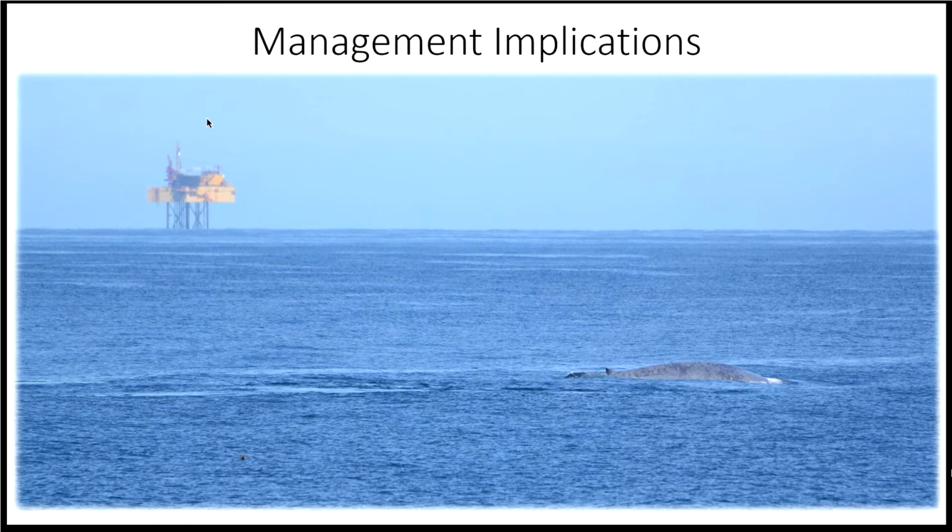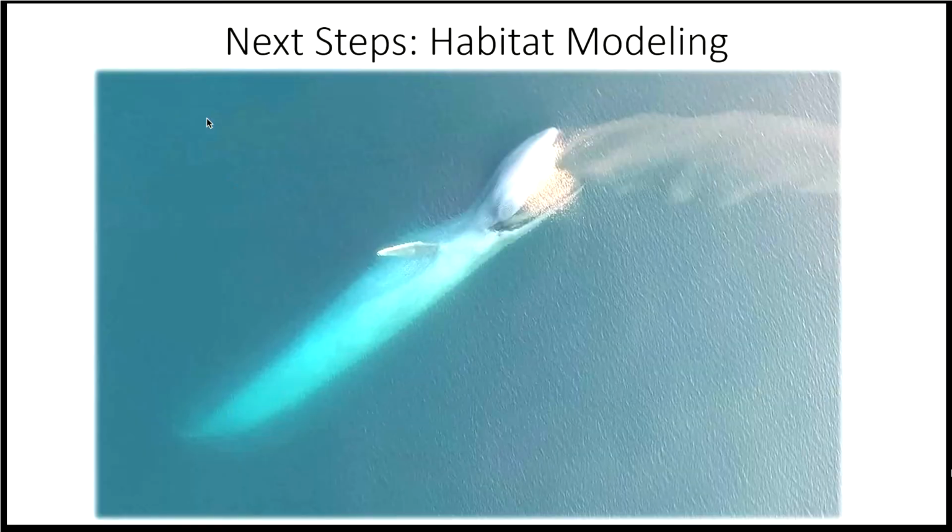So I've been here for a year. I'm going to be here for a little longer, so I still have plans for where I'm going to take this project next. The next step is to do some habitat modeling to see, okay, if these blue whales are present in this region, can we predict when and where they're going to be found based on the habitat, based on the environment.